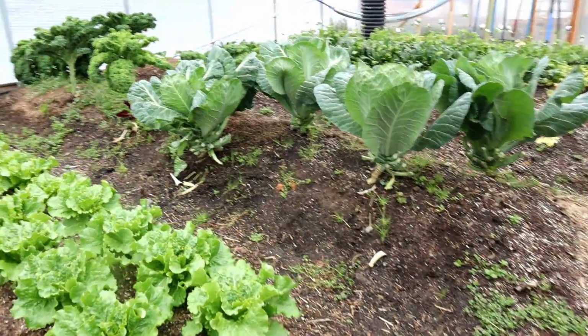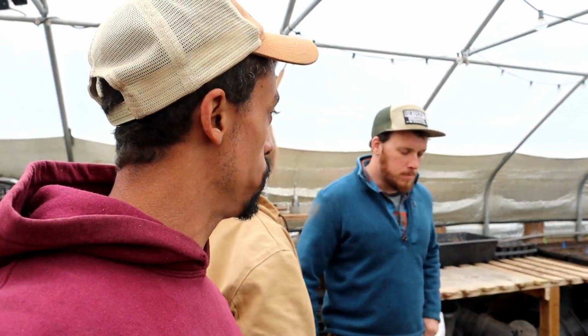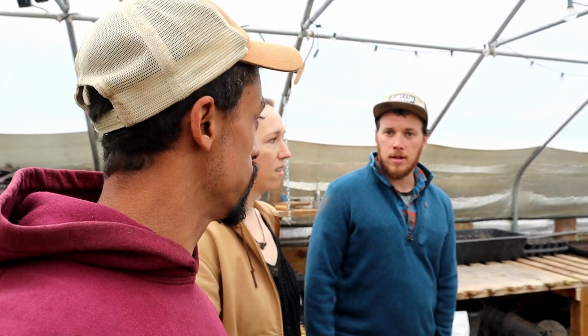So what else are you growing on the property here? I thought I saw some berry bushes and some fruit trees. Yeah, we have a 16-acre homestead here in Marshall, so we do a little of everything for ourselves.